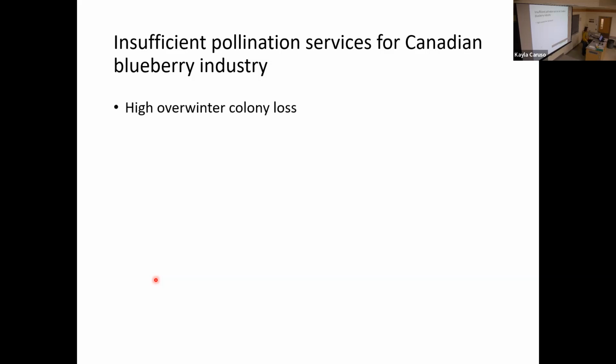Part of the reason that beekeepers are reluctant to go to blueberries is because they're losing a lot of their colonies over the winter, and blueberry pollination typically occurs on the West Coast in the early spring. So oftentimes beekeepers just don't have enough colonies to send in the early spring. And it's logistically difficult. If the colonies are kept in Alberta or Saskatchewan, they need to load them on a truck and transport them into blueberries in BC, which you can imagine can be very stressful on the colony.